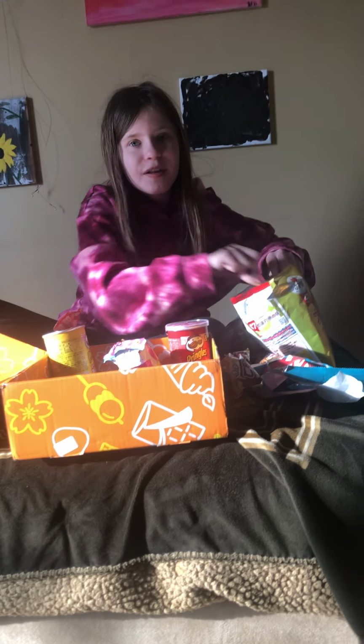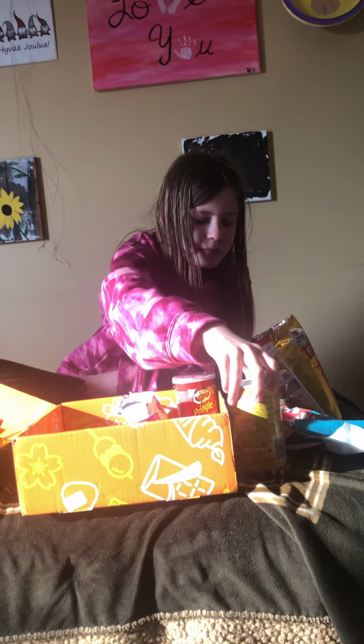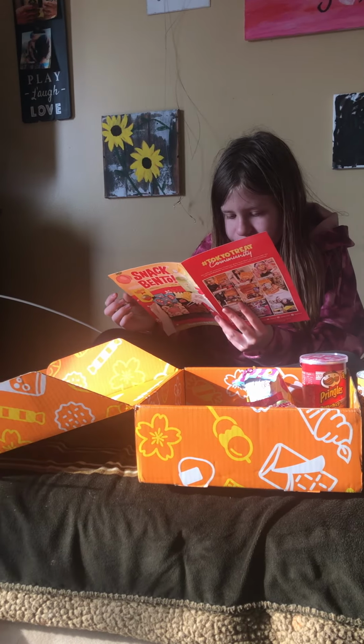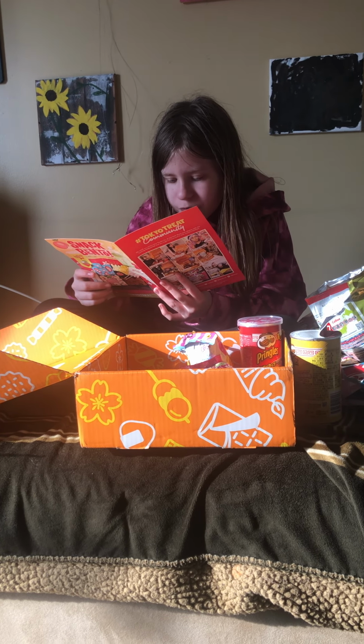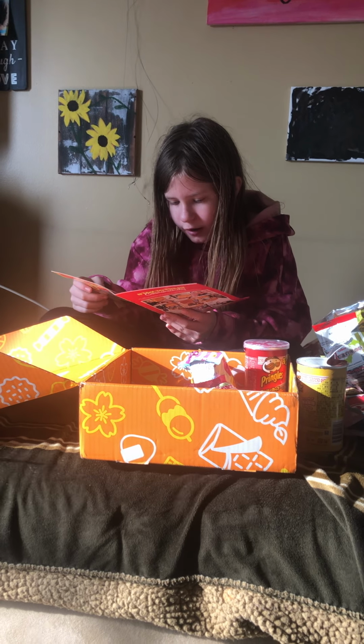I really like these chips that we have. The ginger ones. And then we have the Uma Bayo Tonic sauce flavor.